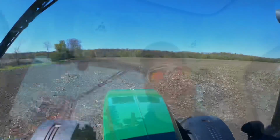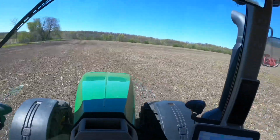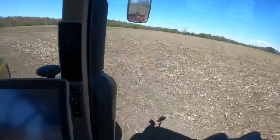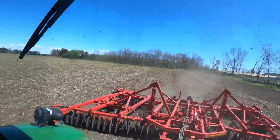So let's head down. See the job it left, which is pretty phenomenal, now that we've had a day for everything just to kind of dry out. There is not very much trash out there now. Just hitting it one more time. We will plant peas.